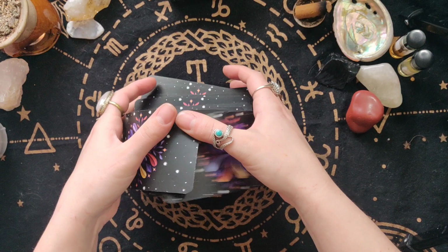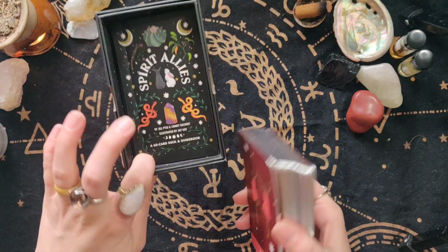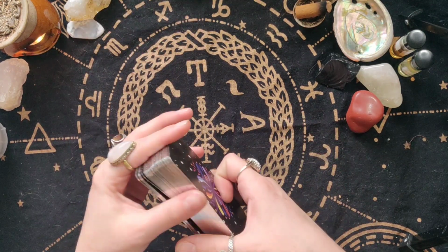So the entire deck, it shuffles really well. I'll say that. It is a darn good shuffler. And it does have 60 cards, so that's a point in its favor. I wouldn't have bought it if it were a little deck.